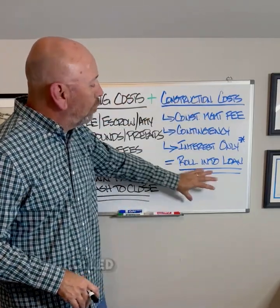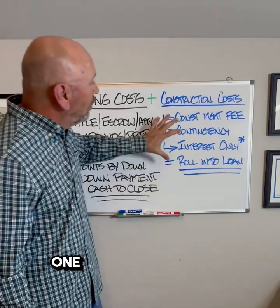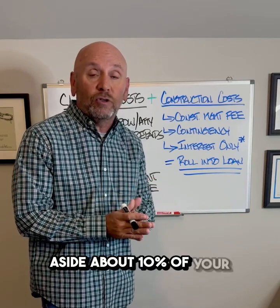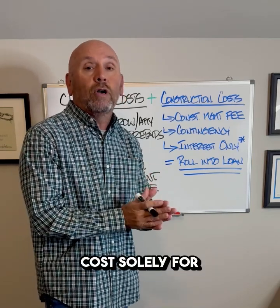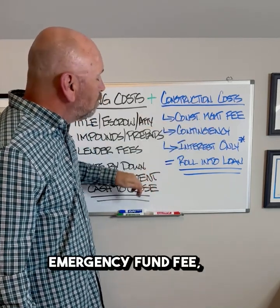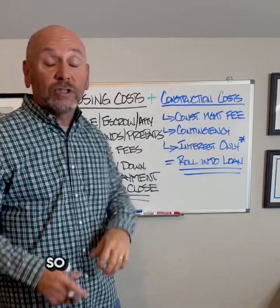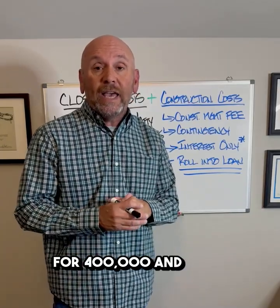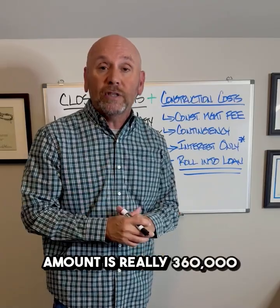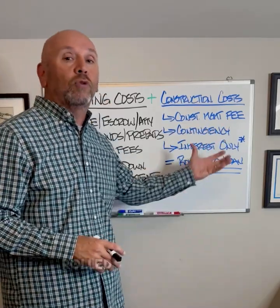So construction fees are rolled into the loan, and closing costs are cash needed to get your keys at the end of the loan. One thing I want to use as a general rule of thumb related to construction costs is you want to set aside about 10% of your cost solely for construction fees. That's 2% for the construction management fee or lender fee, 2% for the contingency or emergency fund fee, and about 6% for your interest-only payments that will be added in. That totals about 10%. So if you're pre-approved for $400,000, and we take 10% of that, that's $40,000. So now your pre-approved amount is really $360,000, because we've used 10%, or $40,000, of that for your construction fees that are rolled into the loan.